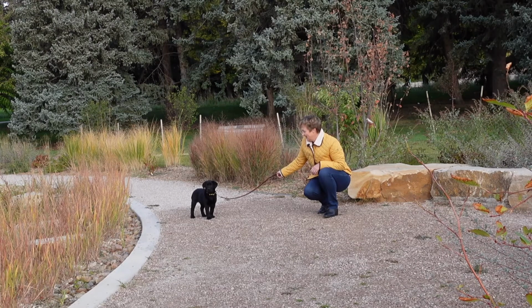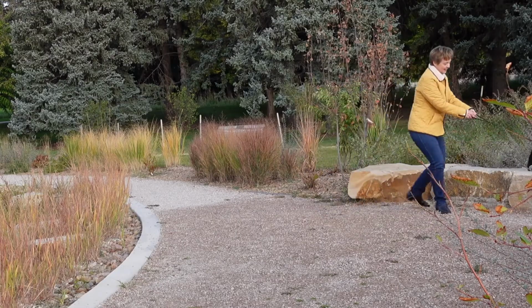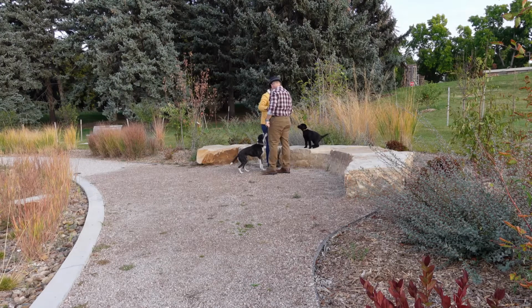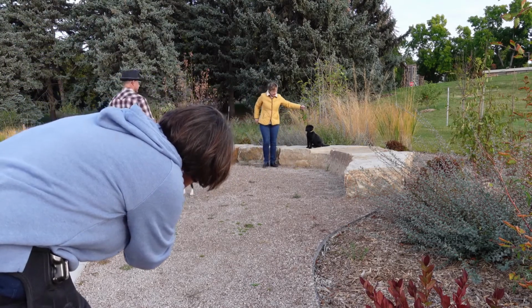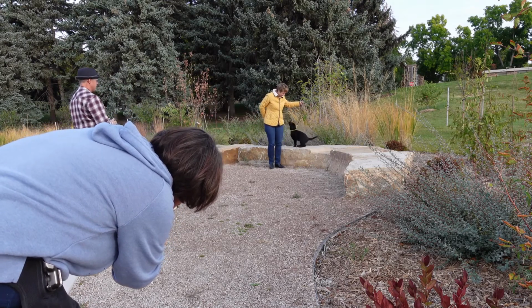Good job. Oh, she's still standing there. She's like, what? Oh, so cute. Okay, parkour. Okay, up on the rock wall, and we're taking some more pictures of Wonder. At this point, we get out her container of treats, and Chris shakes them for me, and that gets her attention, too.